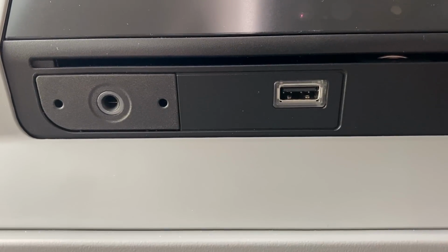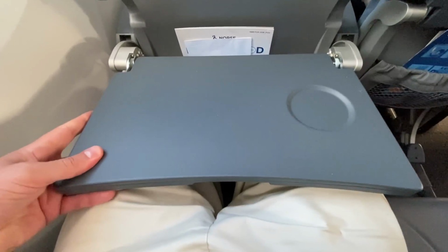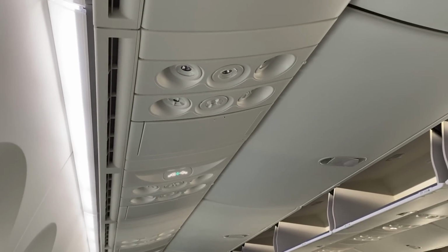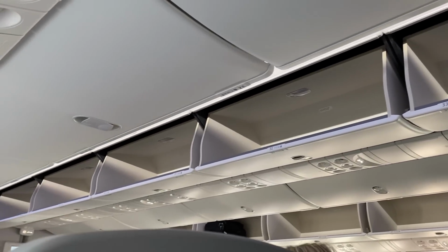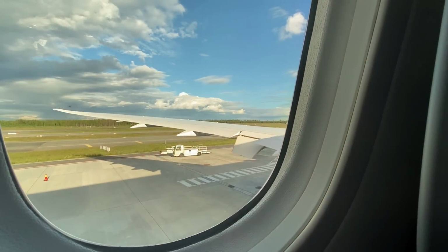The IFE screen has a USB port, and the tray table pulls out and is pretty large. There's also reading lights and individual air nozzles, and the 787 has massive overhead bins to store your things. Keeping in mind that this is a budget carrier, it's definitely difficult to find fault with this economy cabin.